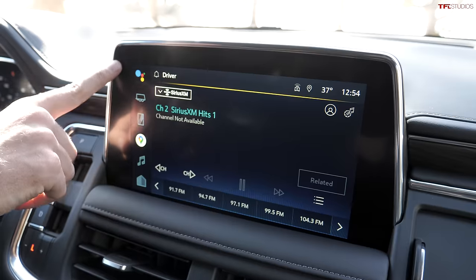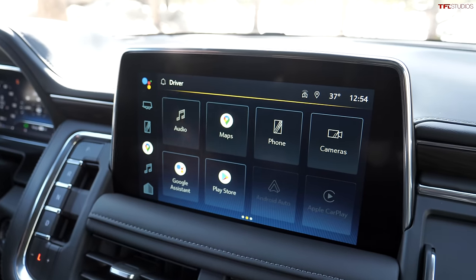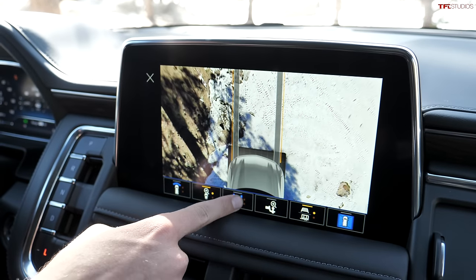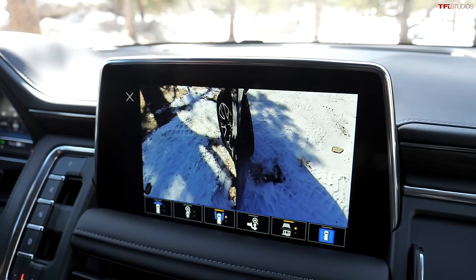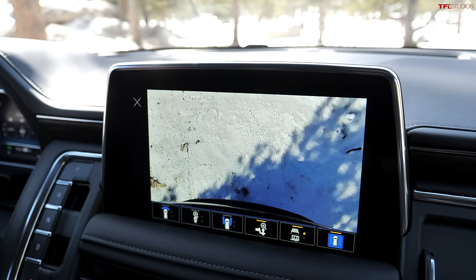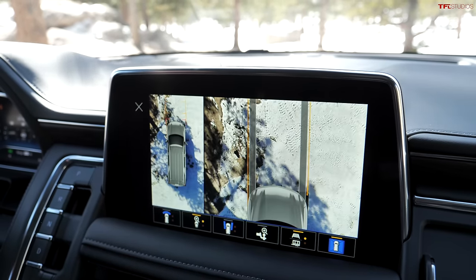The latest and greatest in Chevrolet infotainment system, and it's much better than previous generations. Super easy to use with shortcuts along the left side of the screen. So for example, like the home shortcut, we can access everything from Android Auto to Apple CarPlay and even our 360 degree camera suite, which is some of the best in the industry. I love, for example, this camera of the front wheel position. You can see exactly where you're going when you're traversing over rocks. We also have hitch modes and then general 360 degree modes, which allow you to see everything around the vehicle.